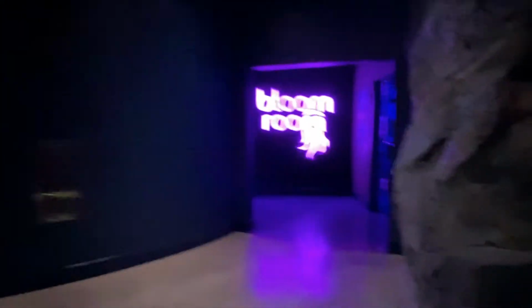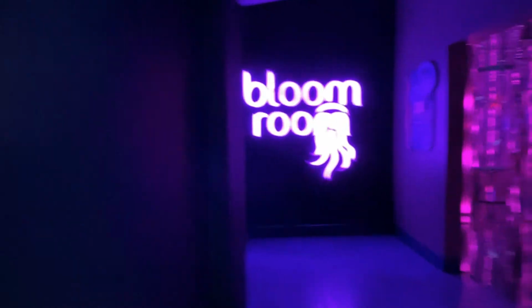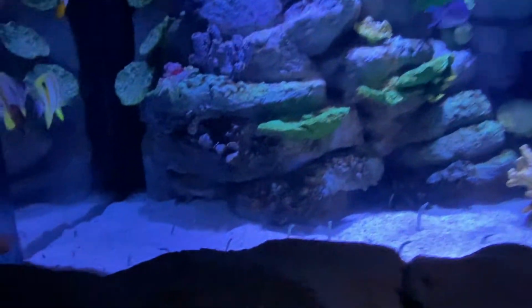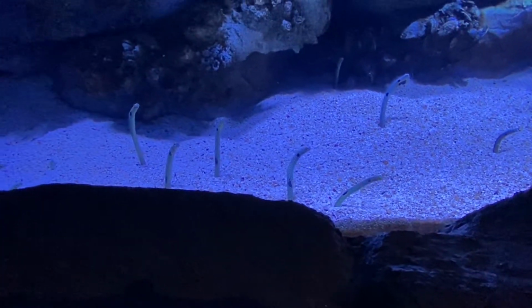Emergency exit, Bloom Room. We're going to, oh my god. Something tells me that is a mirror maze that I don't want to do. What'd you find? A garden eel. Oh my god, those are the things in the bottom. Oh my goodness. Smokes.